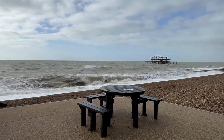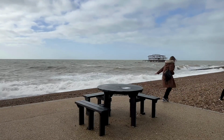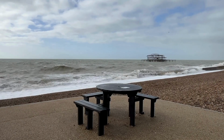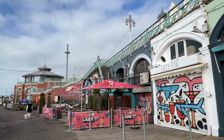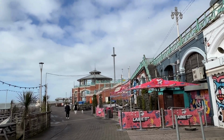But it's fun for the kids, and of course if you love skimming stones, Brighton Beach is absolutely perfect for that. The sea that we're looking at here is the English Channel, and on a clear day on the end of the Grand Pier you can actually see the Isle of Wight. We weren't lucky enough today.